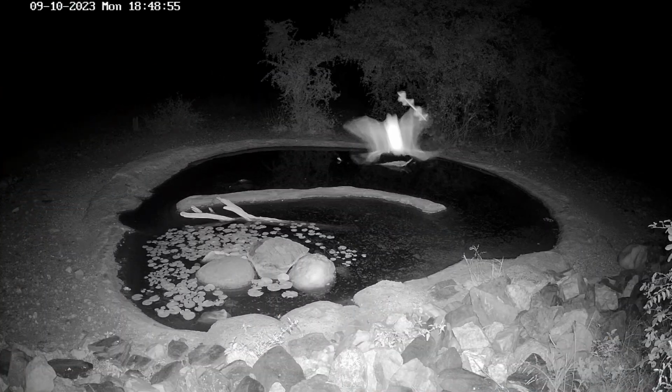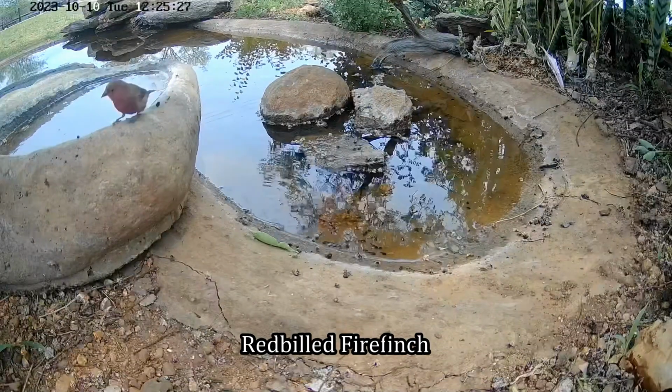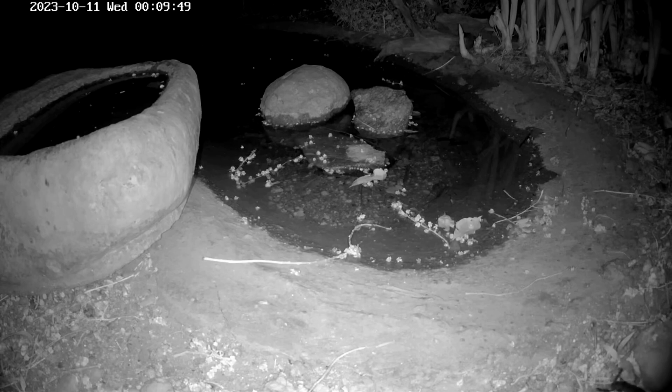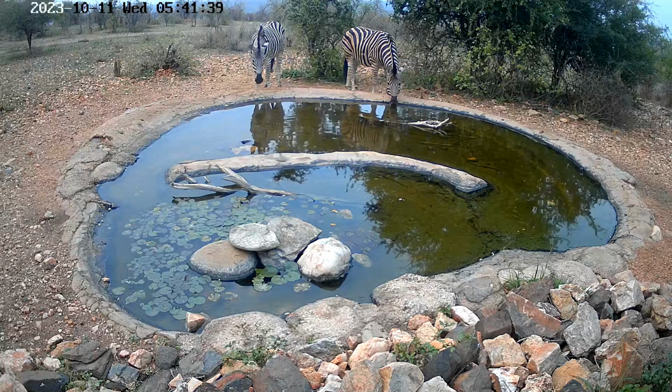There's a bat about to catch a moth. And here's our water scorpion again. Now, believe it or not, they do fly. You don't see them, but they're there, ready to land on your face. I've never had a water scorpion land on my face before, but it is possible.